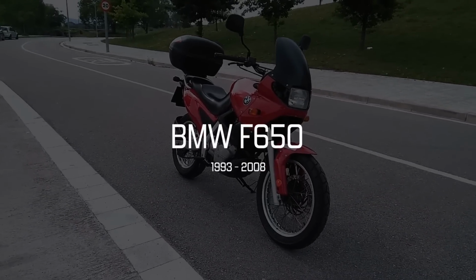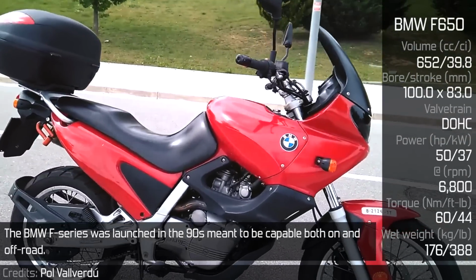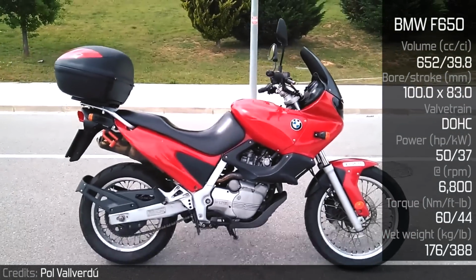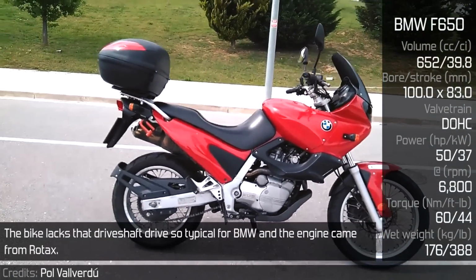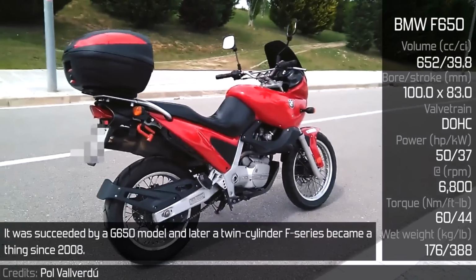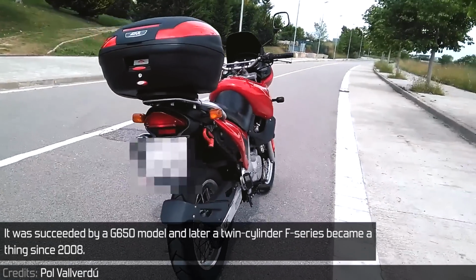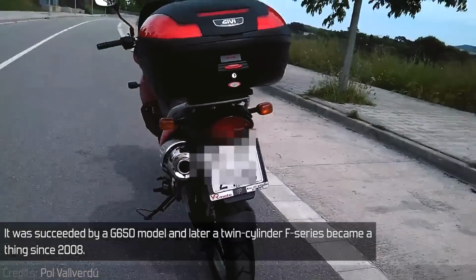BMW F650. The BMW F-Series was launched in the 90s, meant to be capable both on and off-road. The bike lacks the driveshaft drive so typical for BMW, and the engine came from Rotax. It was succeeded by a G650 model, and later twin-cylinder F-Series became a thing since 2008.